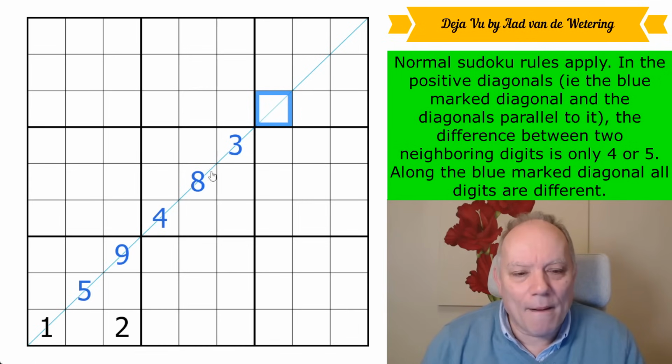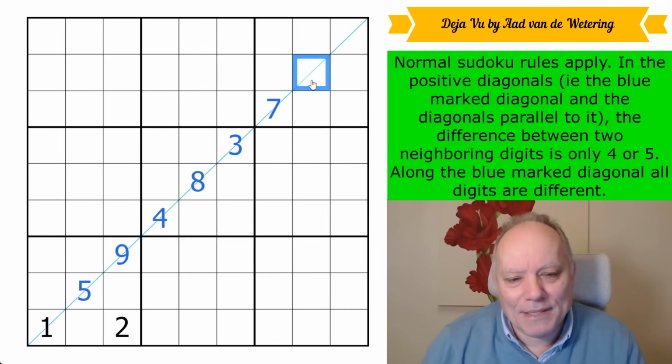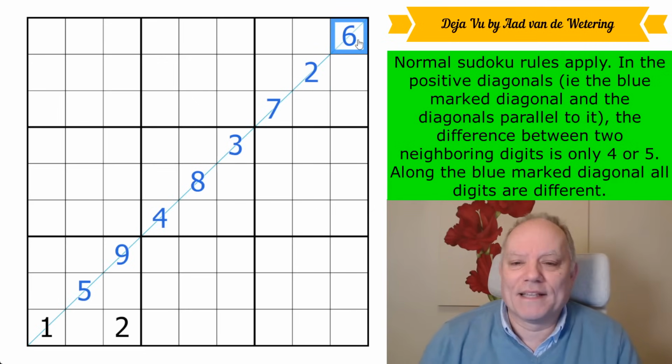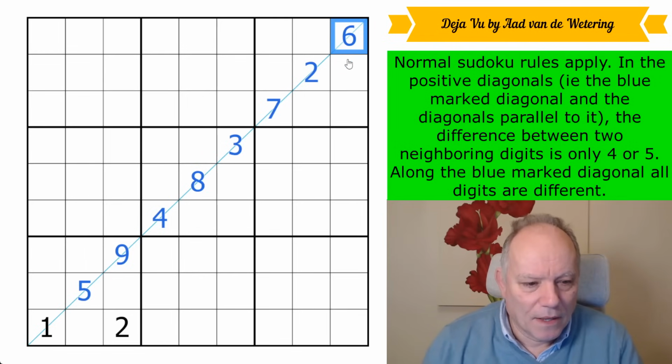Then we go up, and we can't go up 5, so we must go up 4. Then we must go down now 5, then we must go up 4. And there we go. We've populated the long positive diagonal. We have a lot of positive diagonals here. So now, do we pencil mark the rest of the puzzle?